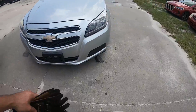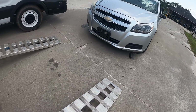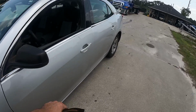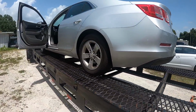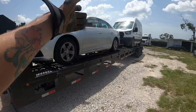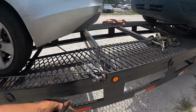But we're getting it up on, for legal reasons, it's going up first, because as much as I want to put that on my drive axle, this will be a lot better. This thing is actually steering itself off of my trailer. So what I'm gonna try to do is snatch block it back over this way. What a pain in the ass. All right, so I got it slid back over. Yes, I know I need to get a snatch block instead of this, but this worked for now.